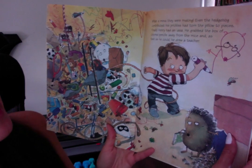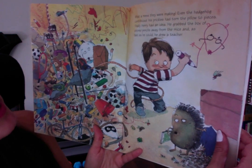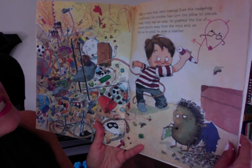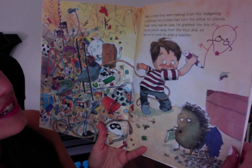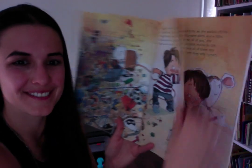What a mess they were making! Even the hedgehog contributed. His prickles had torn the pillow to pieces. Look, all the feathers came out. Finally, Henry had an idea. He grabbed the box of colored pencils away from the mice, and as fast as he could, he drew a teacher. What's the teacher going to do?